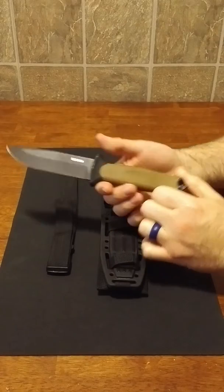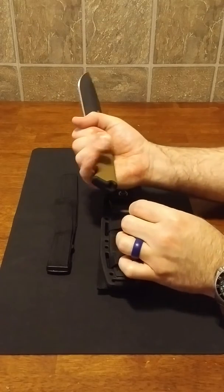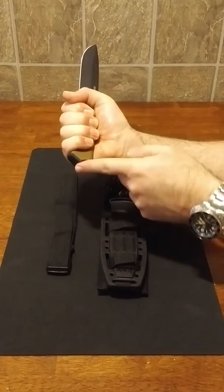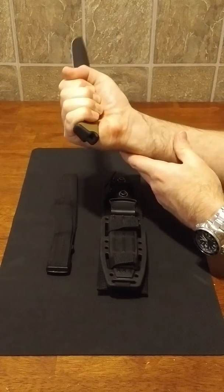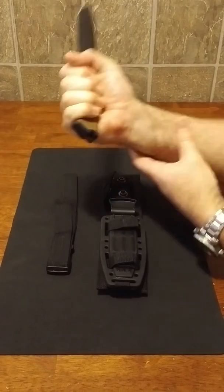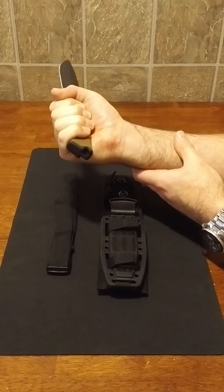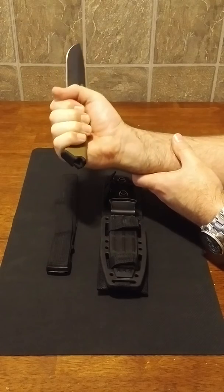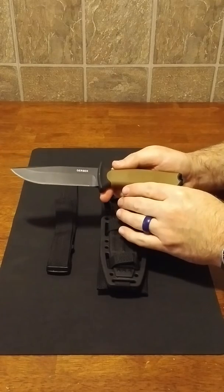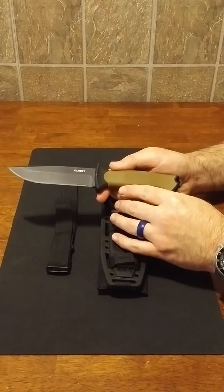This glass-filled nylon rubber overlay handle. That's where I was before, and I'm going to jump back to it. Because when you're holding it, it does have a pommel. It is full tang, so when you strike and use that, you could theoretically flatten that out and use it in camp to actually nail and tap things down, or you could use it as a skull pommel in self-defense. I don't see this knife as an aggressive self-defense knife. I really see this knife as a good option for a camp knife.